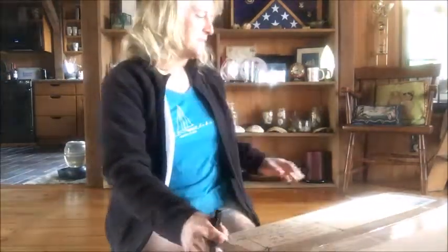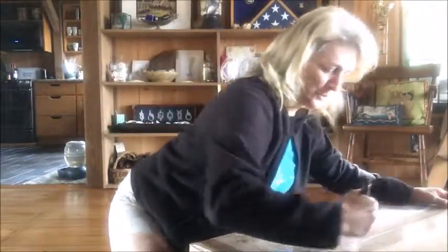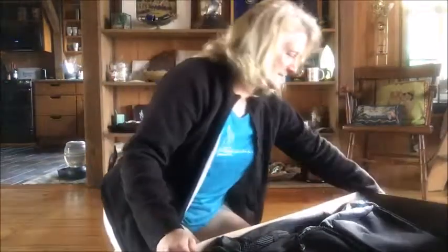So it came all the way from California, and I can't wait to see what it looks like, because you know how when you order on eBay, you're not quite sure if it's going to be a lot more worn than you had thought, or if it's going to be in the same condition that you had anticipated. I'm going to set the knife up here. Oh wow, it actually looks like it's in really good new shape.